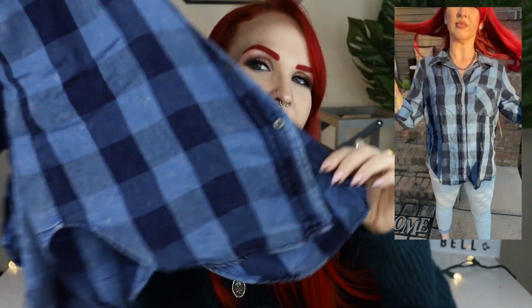It is the same length all the way around. So you do see that there is a little bit of a hem cutout down at the bottom, but it is all the same length. It does have these really nice buttons right here to roll the sleeve up if you want. That's how it came. It came with the sleeves rolled up, but you could easily undo the button and unroll it all the way. Again, it is lightweight, very flowy, very airy.